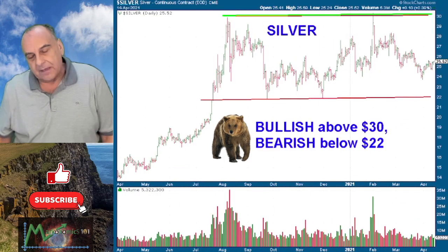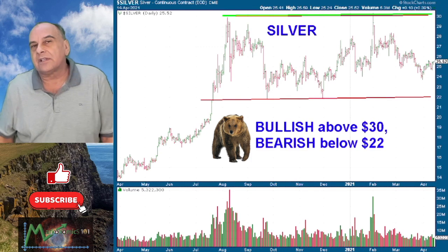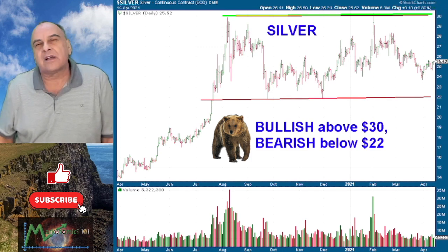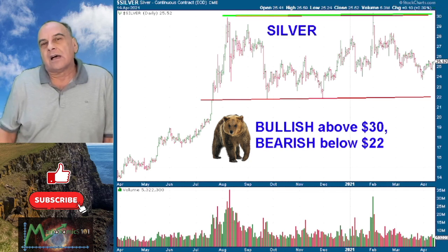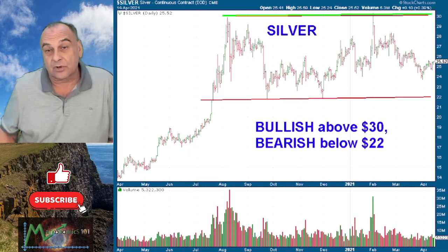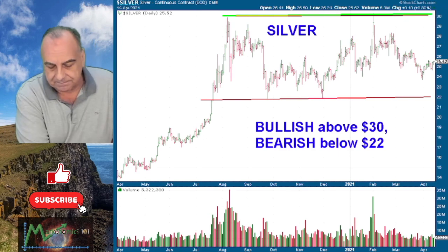Silver now is behaving better. It still does have a sideways pattern where if it breaks above 30, it's bullish, and if it breaks below 22, bearish. I'm leaning toward an above-30 break. I still do believe that there isn't enough short supply, and that miners and all that are involved in this are going to do okay, but just not right this minute.